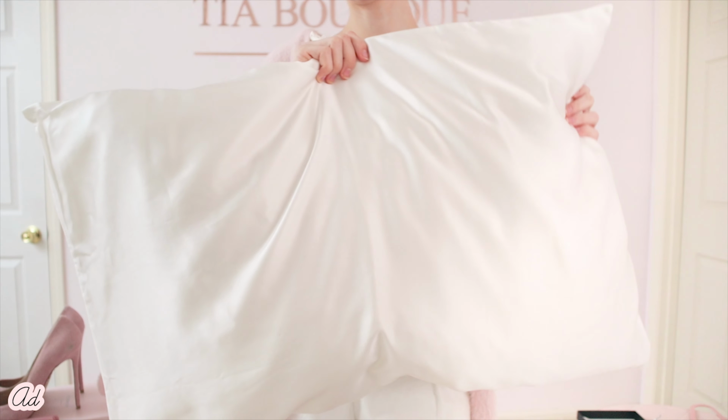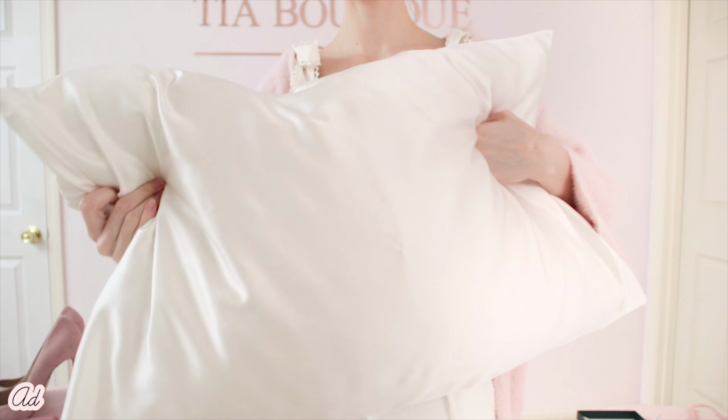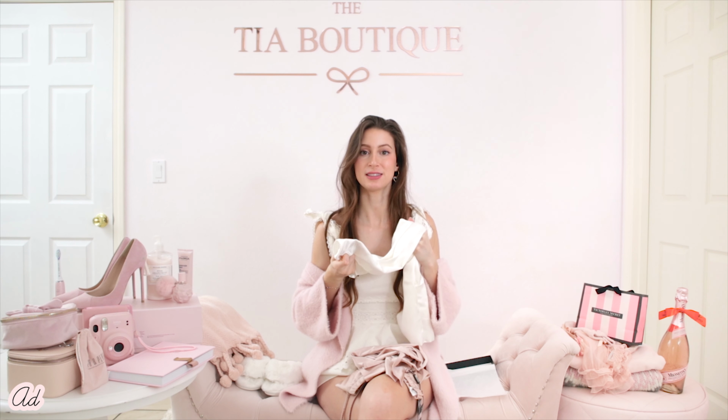And I do really want to get a full silk duvet cover set, but just starting with the pillowcase is a really nice romantic touch to your decor and your bed and everything, and it's just so luxurious and nice to sleep on.